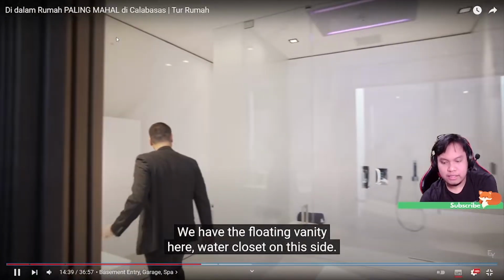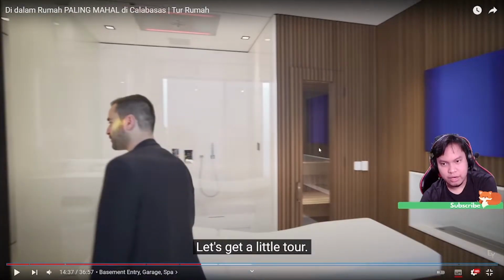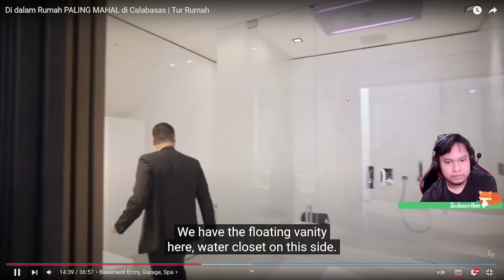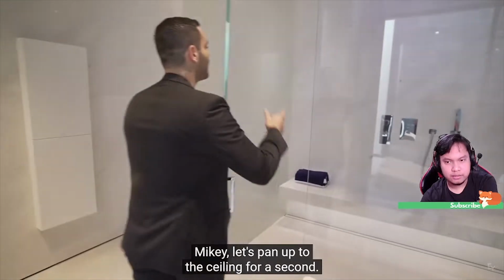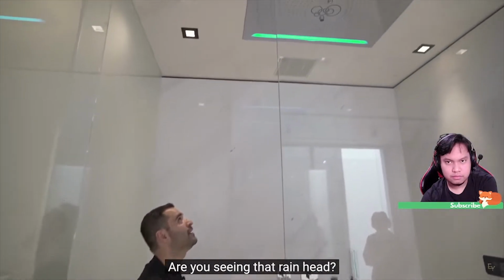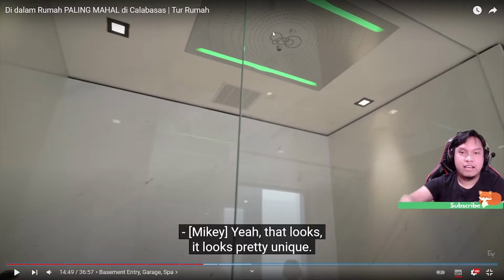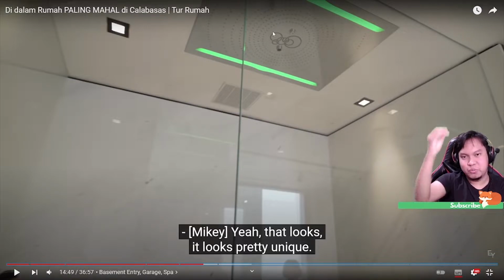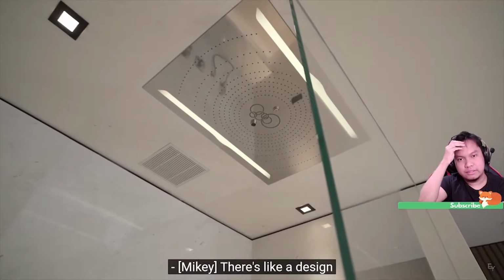Mikey, ruang spa tapi tadi kayaknya dia bilang ada saunanya di sini. Nah ini sauna katanya. Now the floating vanity here, water closet on this side. Ada klosetnya juga. Let's pan up to the ceiling for a second. Are you seeing that rain head? Yeah, that looks. Oh gila loh, tempat showernya aja di atas kayak gini. Ini feelnya pasti kayak hujan, benar-benar semua badan kena. Keren-keren banget.